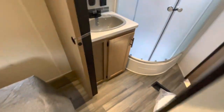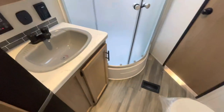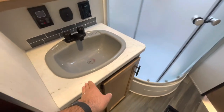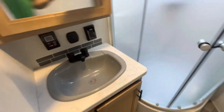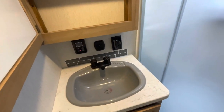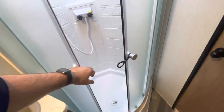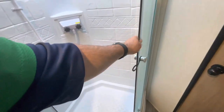We'll take a look here, the bathroom. You got plenty of room around the toilet. Sink, not a lot of countertop space, but you do have some. Medicine cabinet, charging area, your glass enclosed corner shower. Got the magnet that keeps those doors together.